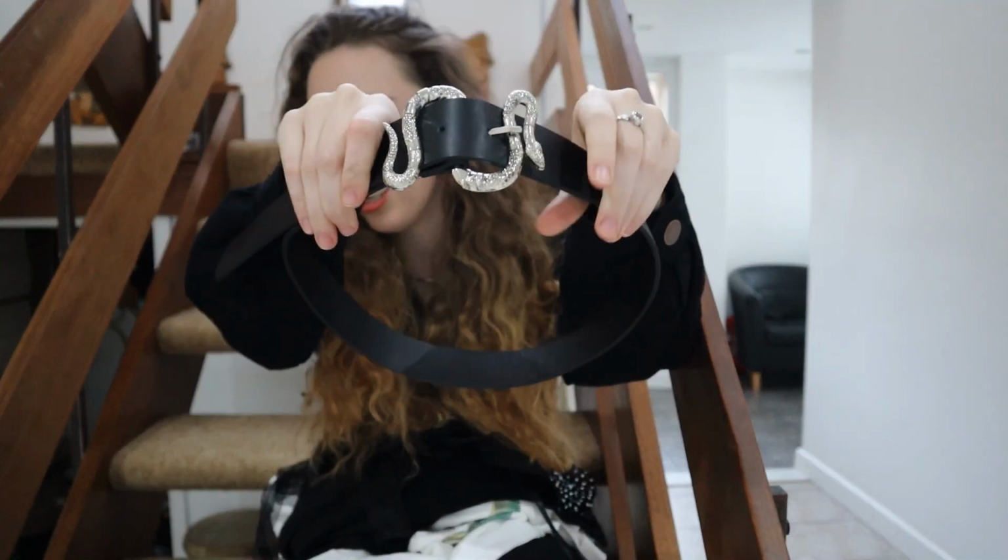I'm not like a Gucci fanatic. I like the belts, I like how they look with jeans, but I think I just like the buckle and the belt together, like people showing off belts with jeans. I love that look. And I saw this snake buckle and I thought, you know what, I'd rather wear something not everyone wears. So I thought this would be a really nice alternative to the Gucci belt. So I'm going to trial it out.